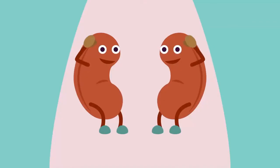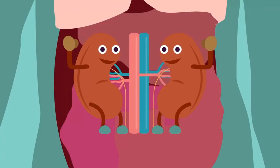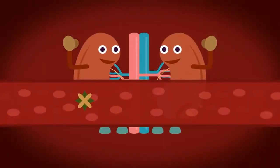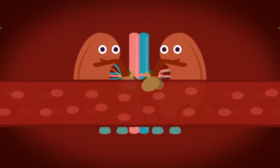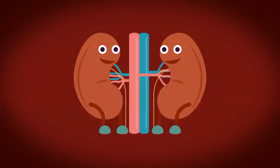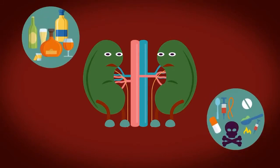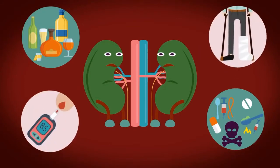Let's meet our kidneys. Our kidneys play a very vital role in maintaining homeostasis in our body and keep us healthy. It has four basic functions. It regulates water, removes waste products like creatinine and urea, balances minerals and electrolytes like potassium, and finally, produces hormones needed by the body. There would be instances that this hardworking organ becomes damaged, maybe due to our diet, medication overdose, diseases like diabetes and hypertension, or maybe injury at some point.